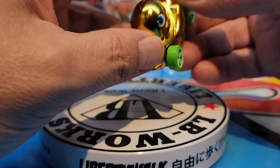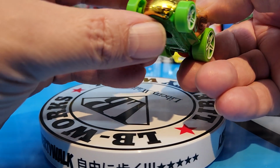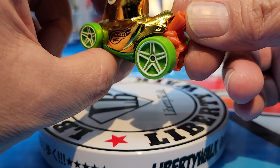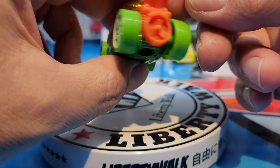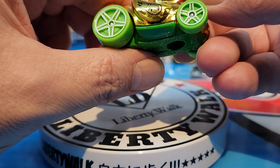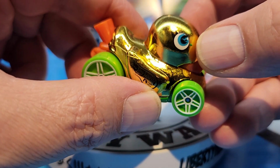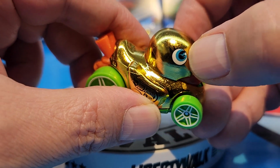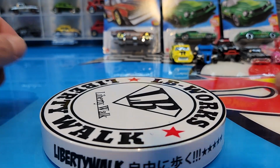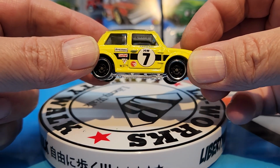Definitely not one I would have added to the collection, but since it's a TH, it does get added. And is there a logo on this thing? I don't think there's a Circle Flame logo on this one. Which is a surprise. Usually they put... Ah, yes it is. It's right in the eye. There it is. That's the Circle Flame. Anyway. That one's done.